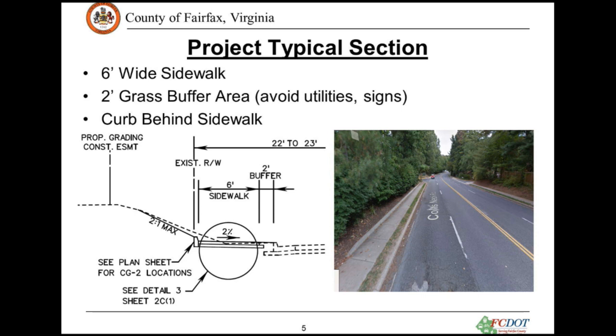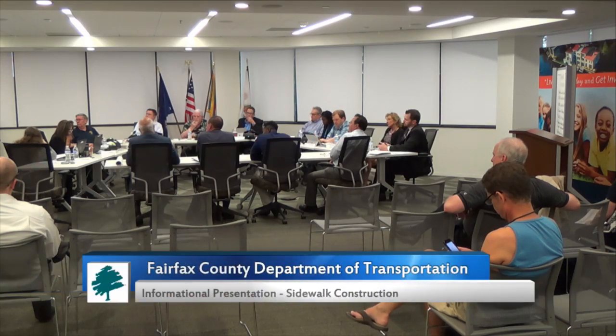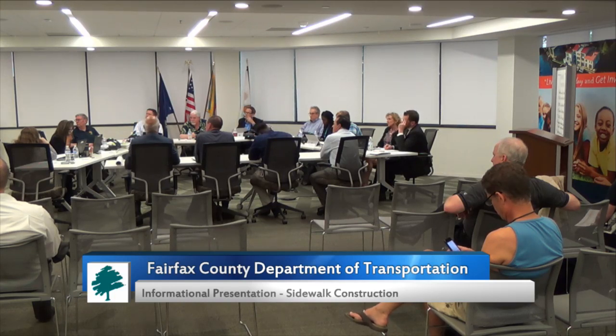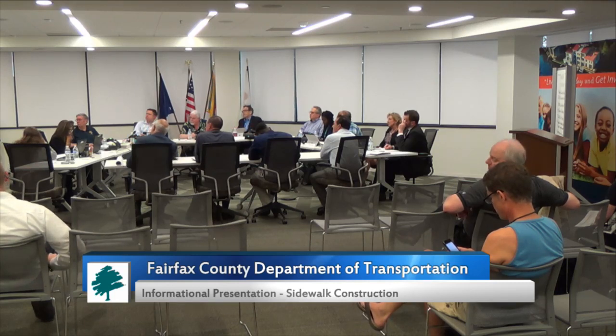I'm going to show you one typical section for this. As we know, we want to limit the impact to all trees and the grading area. We're proposing, where we have existing curb and gutter, a standard buffer zone of 4 feet. We're proposing a 2 feet buffer zone with the 6 feet sidewalk, and behind the sidewalk we provide CG2, which is the picture on the right side.